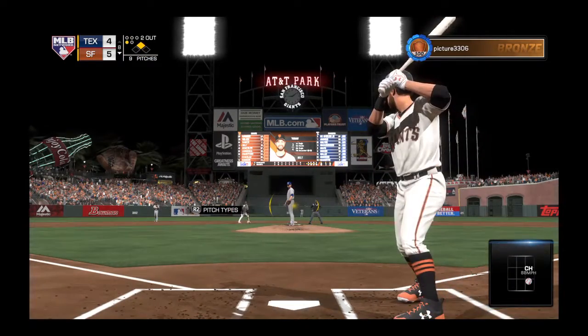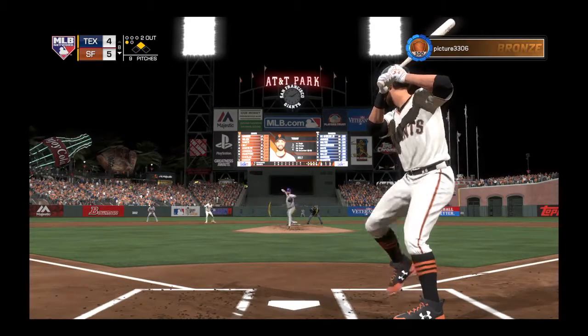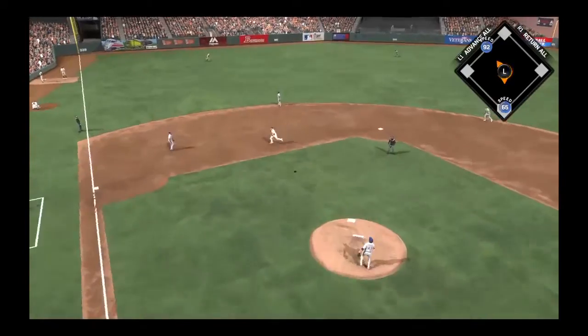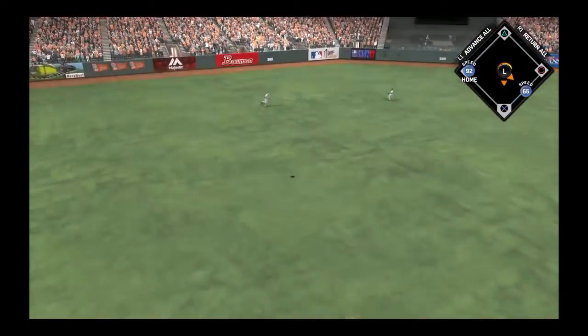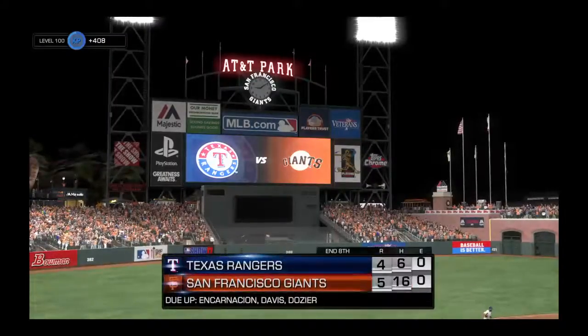Brandon Belt is at the plate as he takes a called strike 1, looking to keep this a 1-run game. The pitch swung on and lifted in the air to left center. Calling for it, Gallo, and that ends the inning.